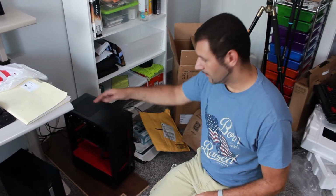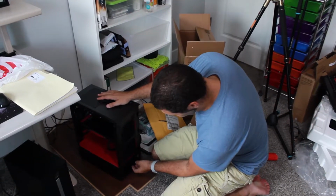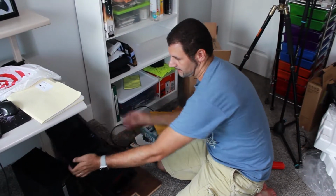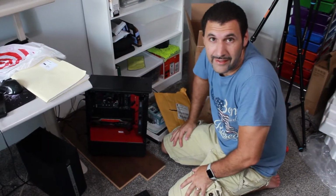Okay. Alright, so we got it put together. I didn't record any of that, but whatever. We'll put the black drive in last. Cable management was really simple. We've got the SSD plugged in. We haven't turned it on yet, so hopefully it doesn't light on fire.